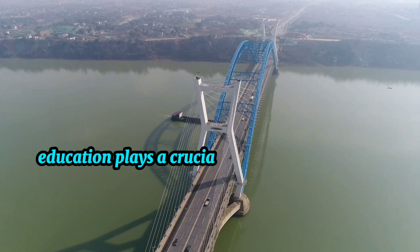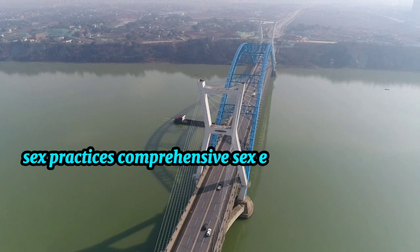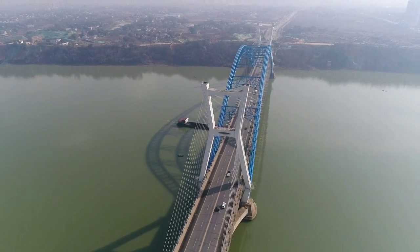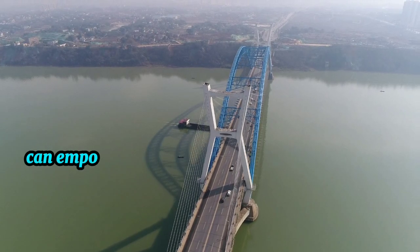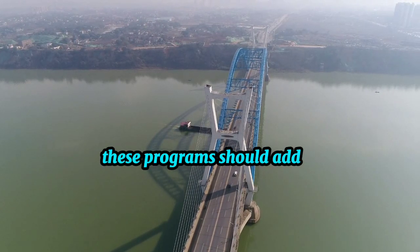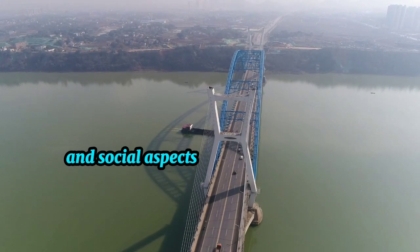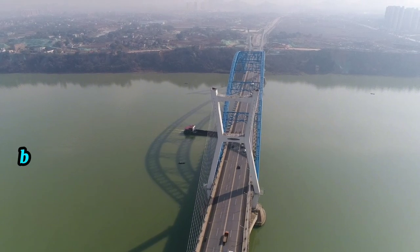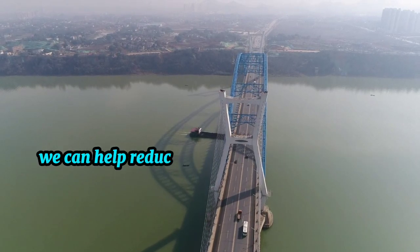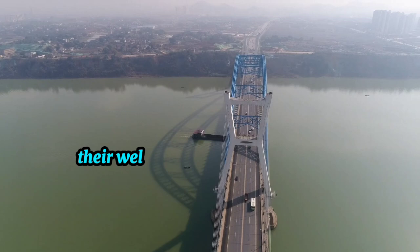Education plays a crucial role in promoting safer sex practices. Comprehensive sex education programs that provide accurate information about sexual health, consent, and relationships can empower individuals to make informed choices. These programs should address not only the mechanics of sex but also the emotional and social aspects of sexual relationships. By fostering a culture of open dialogue and education, we can help reduce stigma around sexual health and encourage individuals to prioritize their well-being.